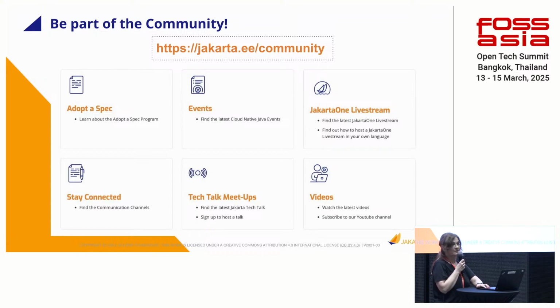We have events in your local language, so let's suppose in Thai there is interest for Enterprise Java. You can definitely organize meetups or even Jakarta One live streams that are specific to this technology. Get in touch and try to engage with the local Java community.